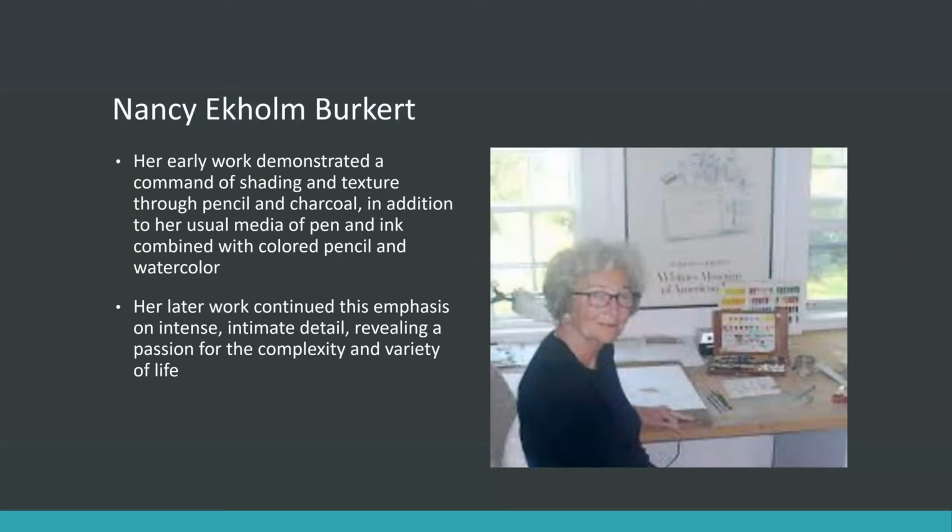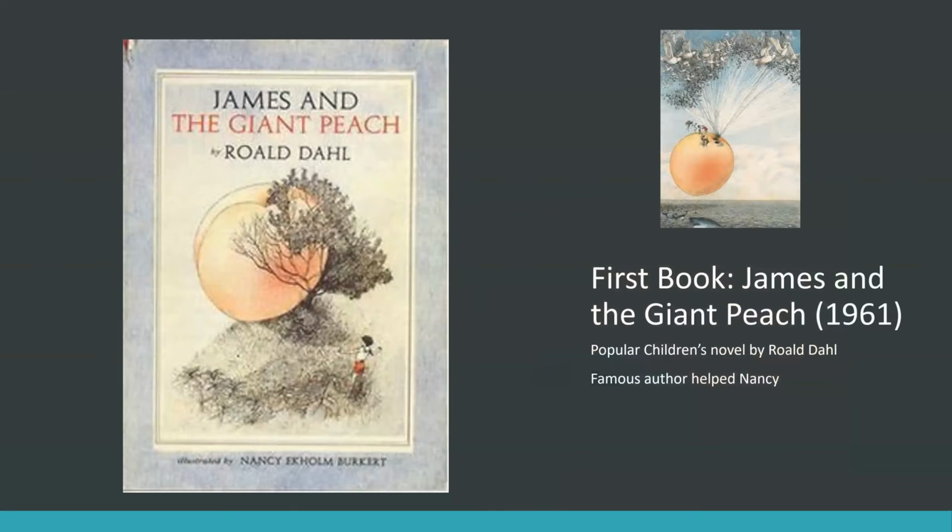So Nancy Ekholm Burkert, some of her backstory is her early work demonstrated a command of shading and texture through pencil and charcoal, in addition to using her usual media of pen and ink combined with colored pencil and watercolor. You'll see by some of her examples later on just what this exactly means. And then some of her later work continued this emphasis on detail, revealing a passion for the complexity and variety of life.